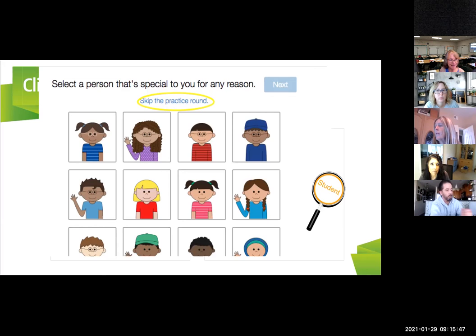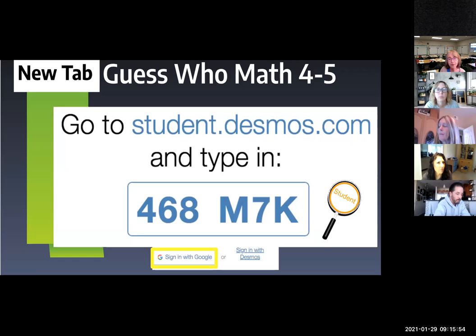So in the chat, you can either join, this is a new one. So this is different than what you had before. So you can go ahead and join with Google. And it's either in the chat or you can type in student.desmos.com.